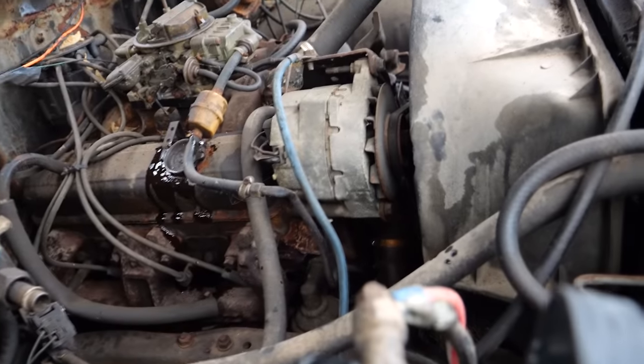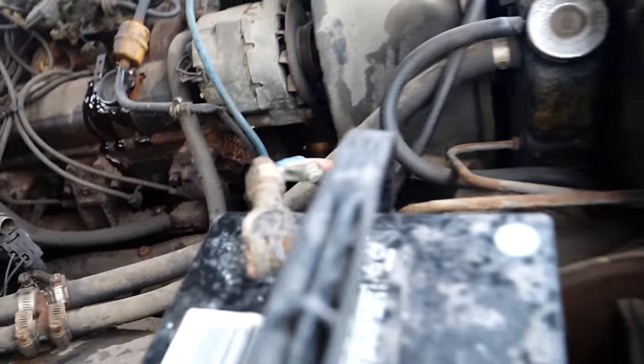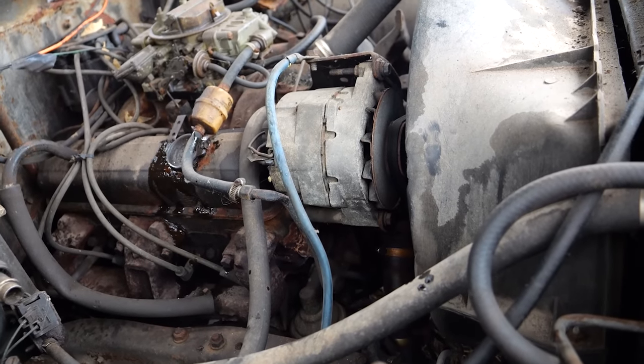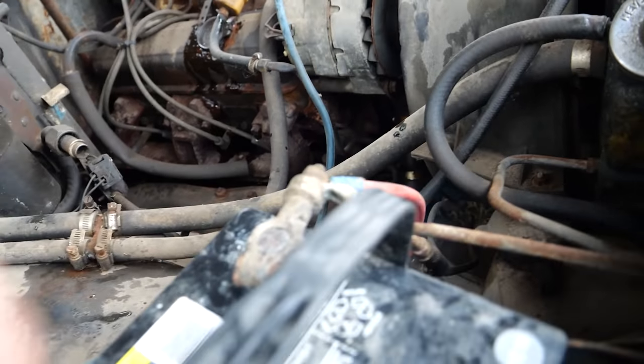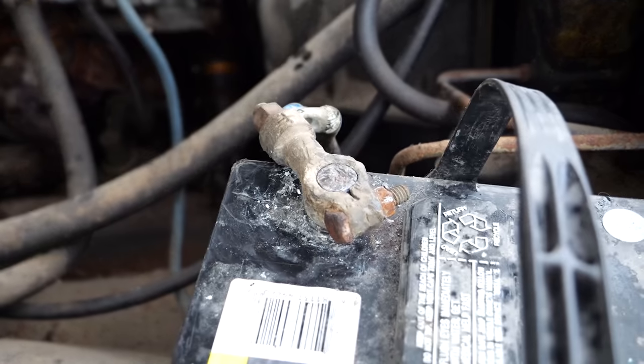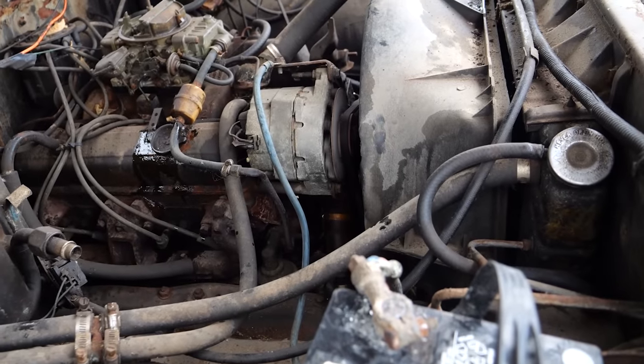Yeah. Maybe. Oh, damn. Oh. Try that. Oh, man. Okay. What the hell? She wants all the amps. Oh, my God.